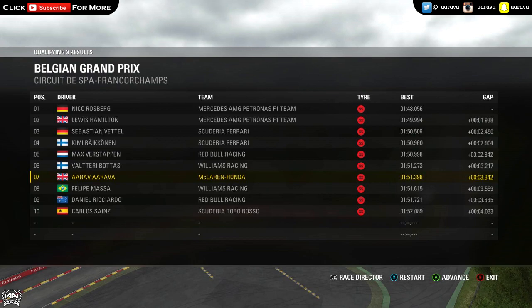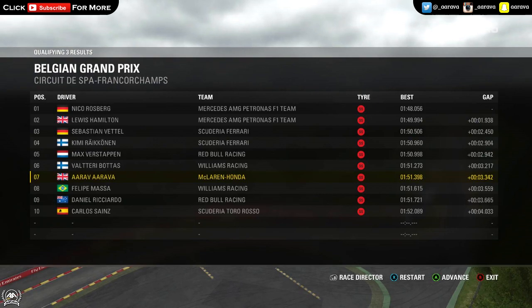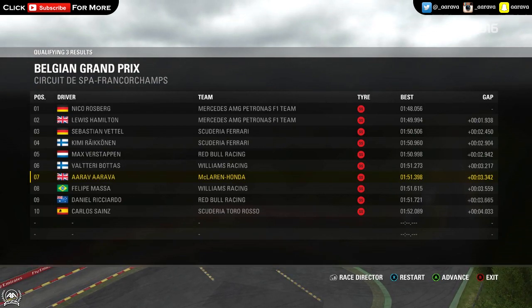But we're starting P7 on the soft tyres with Vettel further up, obviously, in P3 on soft tyres. So it'll be interesting to see how the start goes for us. But once more, we've set ourselves up for a really good race. Hopefully the drag reduction and the engine upgrades we've got so far will help us out in the race on heavier fuel. Not too sure how the AI are going to be compared to us in a straight line, but we'll have to see how it goes. But it should be another cracker.